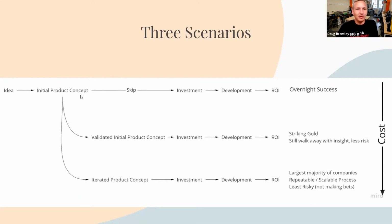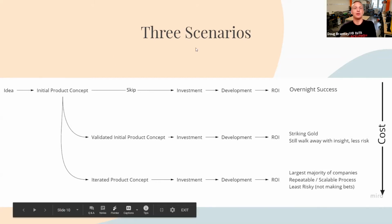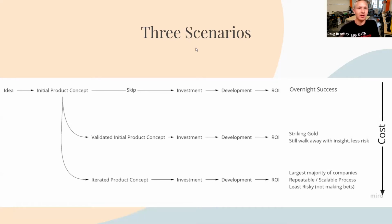and you take that initial product concept and you go out and perform some kind of validation effort. So if your initial product concept is a certain type of app, you go out and you prove that exact app is valuable. You raise some money or you find investment based on that initial validation effort, and then you go out, develop it, and then you get an ROI on that initial investment. I like to think of this as striking gold or winning the lottery, because you walked out with the product that you walked in with.